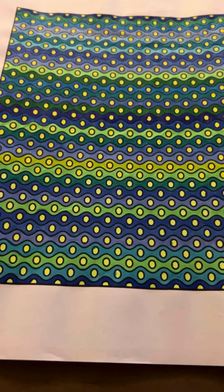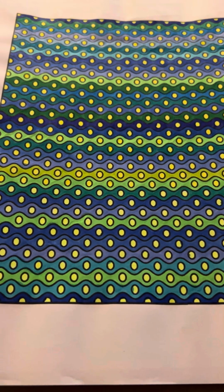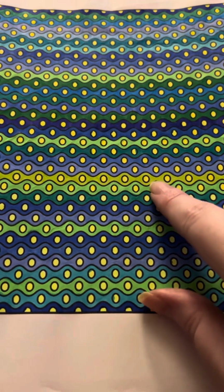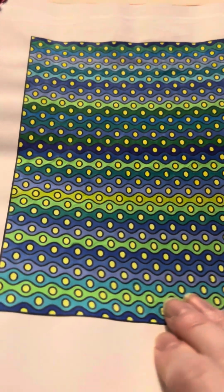This one's theme was lily pads, frogs, a pond, a lake. I had basically Disney frogs in mind when I thought of this, and the eyes represent the frogs, and these represent the lily pads, and I like it. It turned out really nice. Like I said, everyone has a theme.